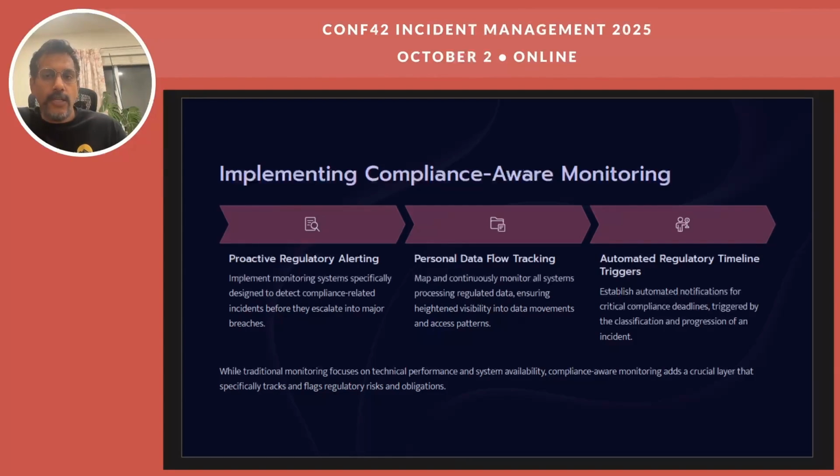Map and continuously monitor all systems which are processing or tracking sensitive data, ensuring heightened visibility into data movements and access patterns. The last aspect is automated regulatory timeline triggers. Establish automated notifications for critical compliance deadlines triggered by the classification and progression of the incident.